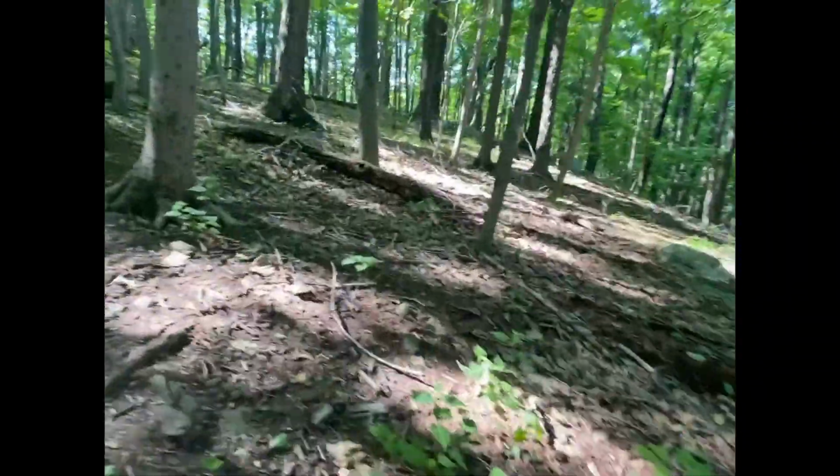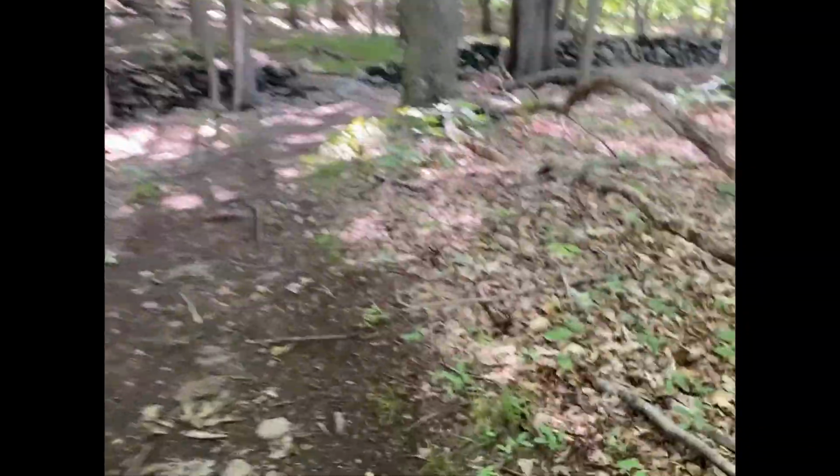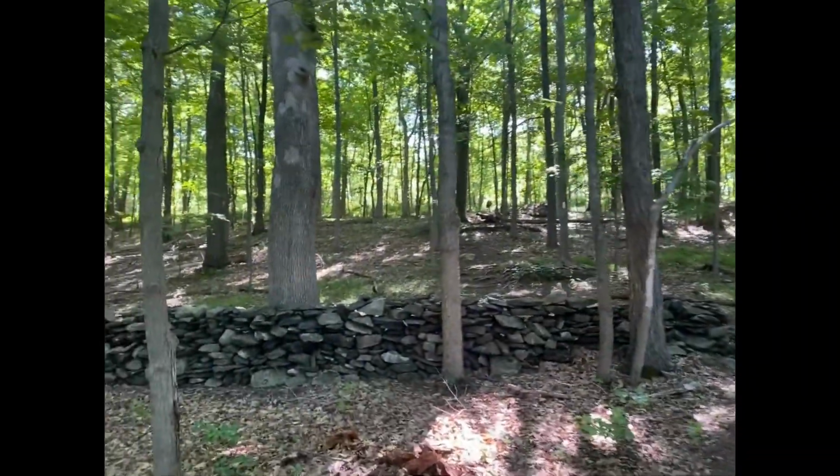Well, we're almost at the end of that climb. That was pretty steep for a while. So right now it's petering out, so am I. But yeah, we're actually going to a little bit of a flat before we continue on up where the other hikers are up there.